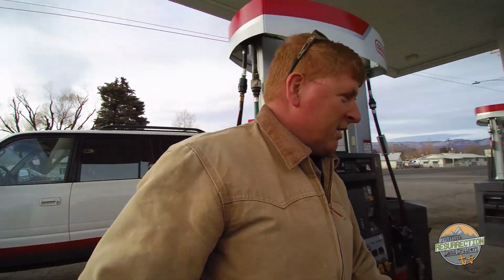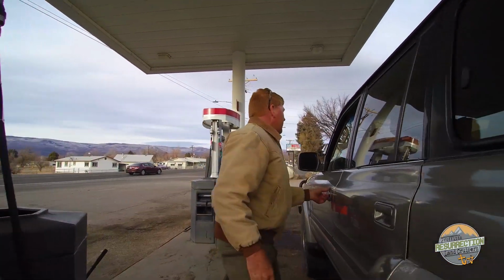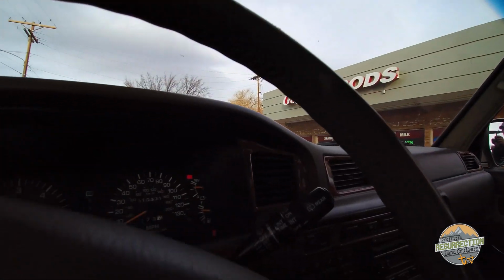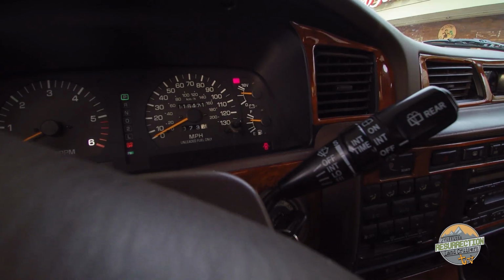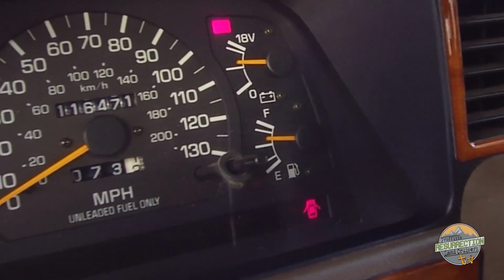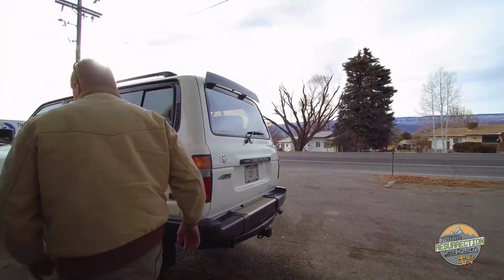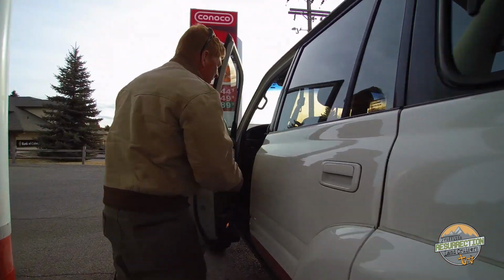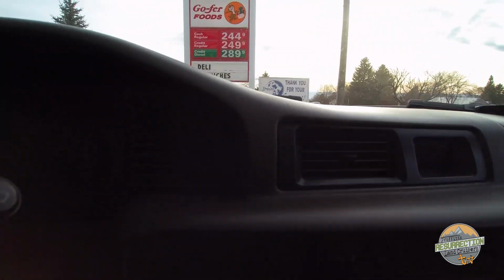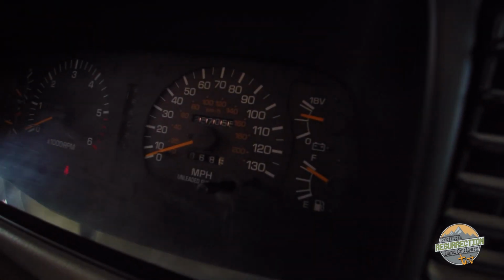I know Jeremiah wants this to be a surprise, but come here and look at this gas gauge. The gas motor. And then let's go look at the diesel real quick. There's going to be the difference.